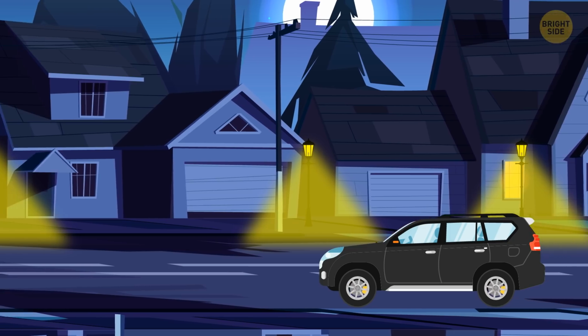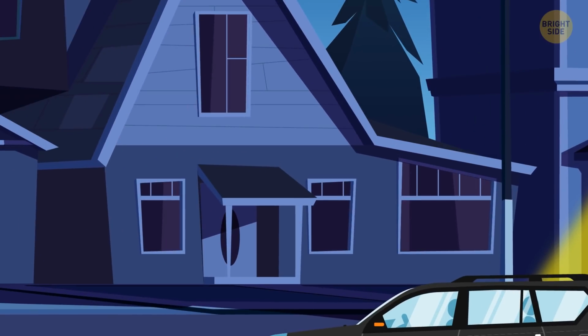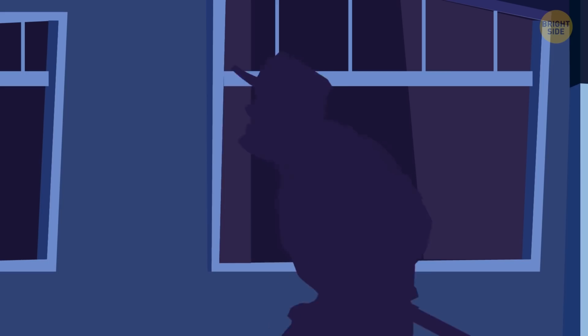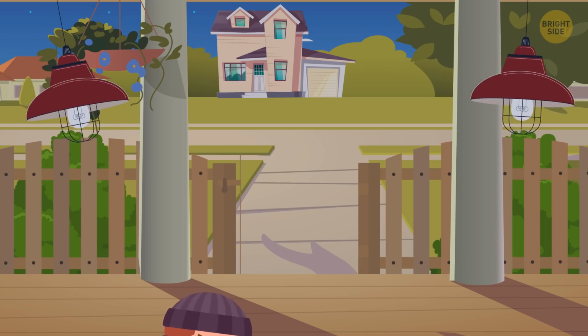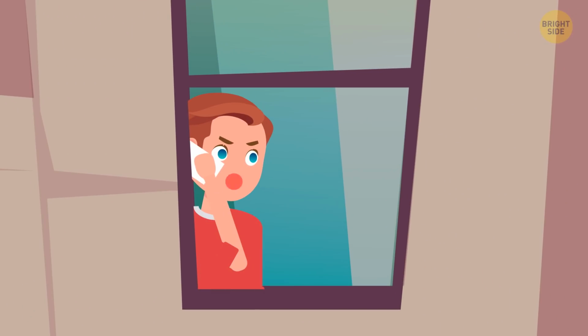Next up, add lighting to your yard, because if your yard's all dark, it'll be a perfect target for unwanted visitors. Keep a few lamps outside that you can turn on and off. A well-lit yard will let you see what's up outside, and your neighbors too. If they spot someone, they'll call you and the authorities if need be.